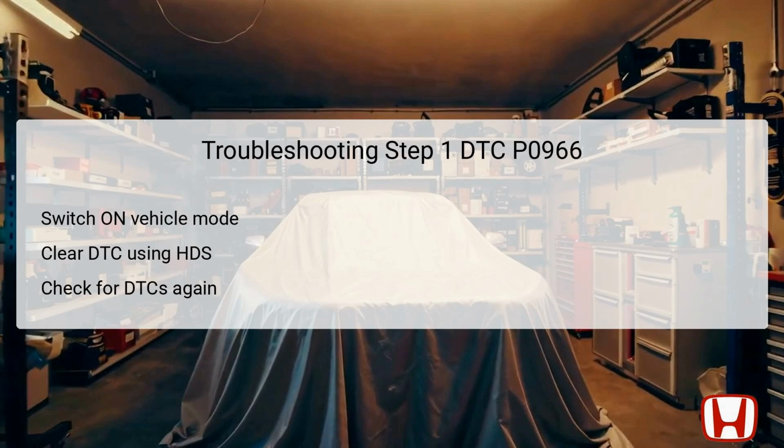The first step in troubleshooting DTC P0966 and P0967 begins with verifying the presence of the DTCs. To initiate this process, switch the vehicle to the on mode without starting the engine. Next, use the HDS, which stands for Honda Diagnostic System, to clear the DTCs. After clearing, start the engine and allow it to idle for at least 1 second before checking again for any pending or confirmed DTCs using the HDS.